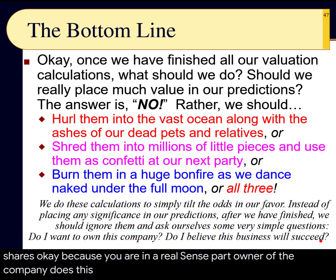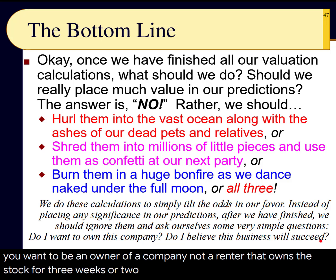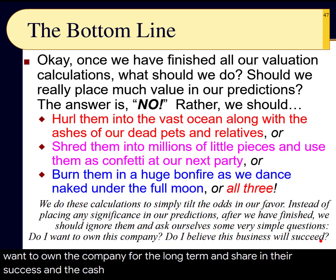Does this make sense to you? I think it does. You want to be an owner of a company, not a renter that owns the stock for 3 weeks or 2 weeks or 3 months or whatever. You want to own the company for the long term and share in their success and the cash that they throw off.